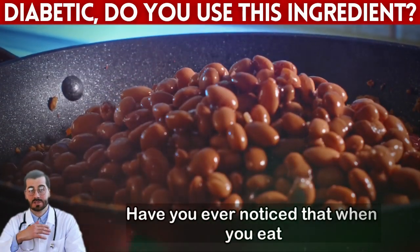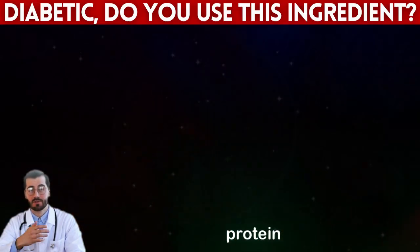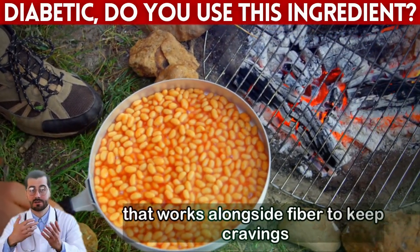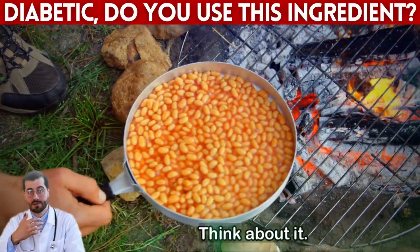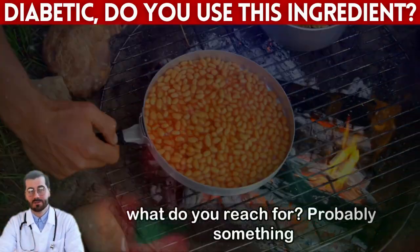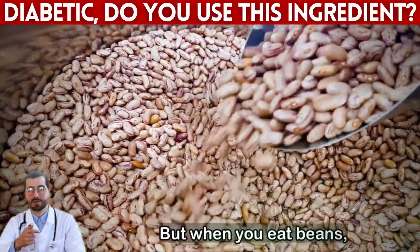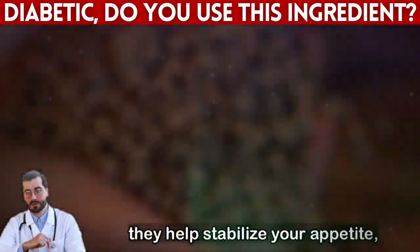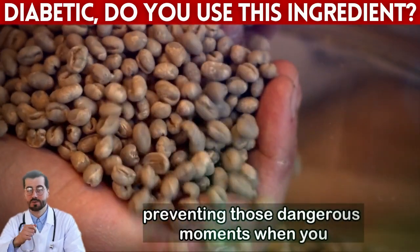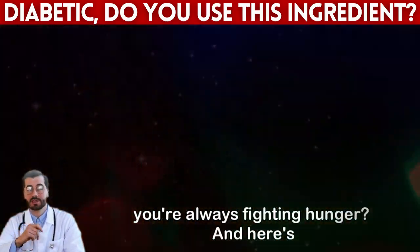Have you ever noticed that when you eat beans, you stay full for hours? That's because they're packed with plant-based protein that works alongside fiber to keep cravings under control. Think about it. If you eat a meal that leaves you starving 2 hours later, what do you reach for? Probably something that spikes your sugar, right? But when you eat beans, they help stabilize your appetite, preventing those dangerous moments when you might grab the wrong snack. Wouldn't it be nice to stop feeling like you're always fighting hunger?